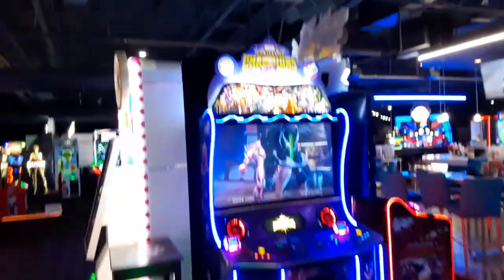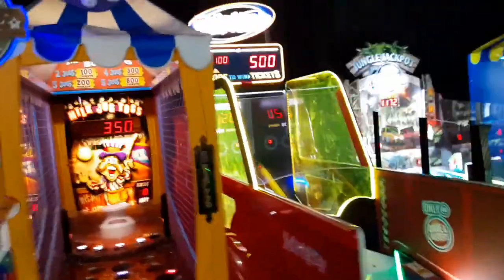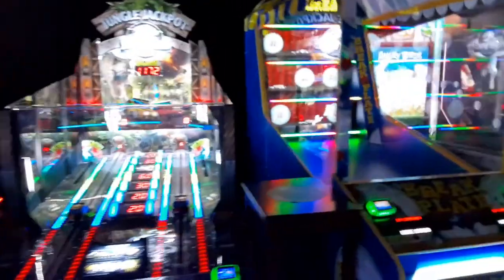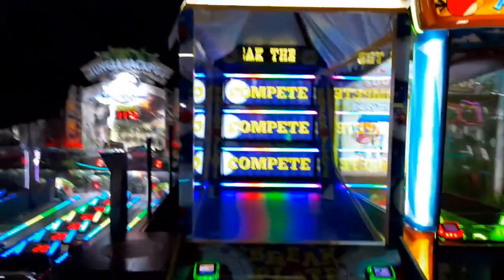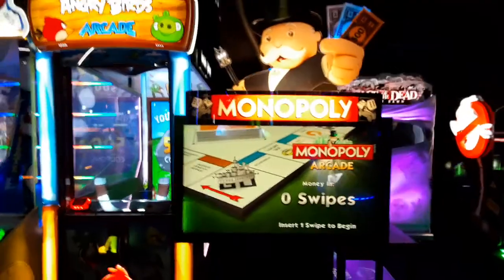A few of them I thought were kind of cool here, where there were certain characters being shown in them, but any of these ring toss ones or anything where you have to basically throw something and get it into a hole is basically just going to get you some tickets. But here's the Injustice game I had seen at one point. I even still have a Lex Luthor card I had found sitting on the arcade cabinet itself. And you'll see a lot of these are actually themed after carnival games such as Break the Plate. They even have Angry Birds and Monopoly here.